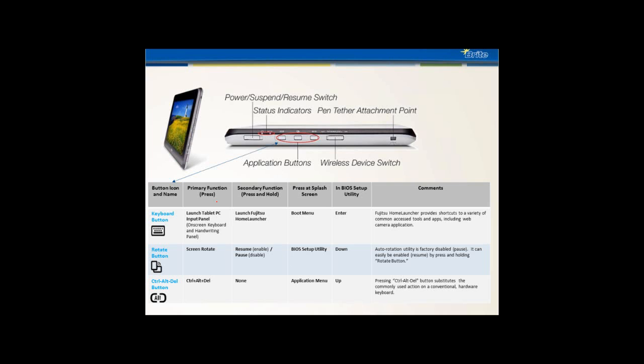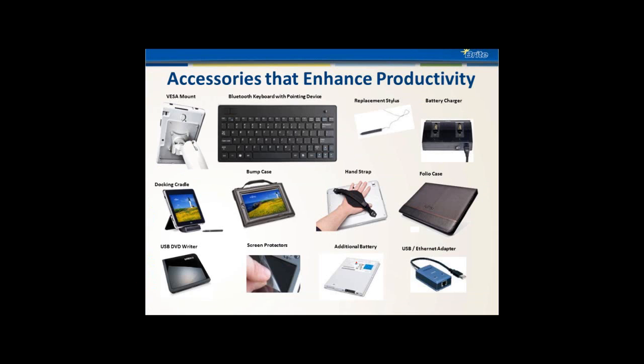Physical buttons that allow you to power the device on, and then use these applications to launch the keyboard if necessary, to rotate the device, and then do a Control-Alt-Delete if you need to get to Task Manager or lock the device. Also, staying with Windows security, we have a wireless device switch where you can turn the wireless on and off without having to go to a menu button. Each of these keys, when in the BIOS mode, allow you to navigate throughout the BIOS. So very well thought out design and a very nice Windows tablet device.